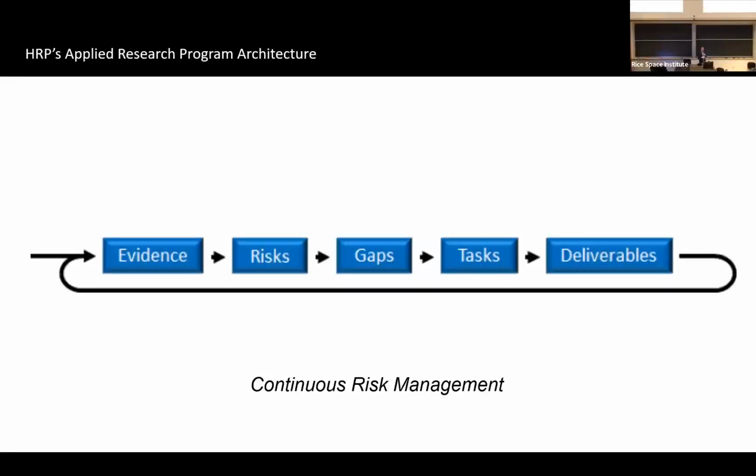All right, so a little bit about the Human Research Program, and for those of you in engineering, it's really a continuous risk management program. What we do is we look at the evidence we have for human spaceflight, as I mentioned in the previous slides. We look at what risks are associated with that. Then we determine where the gaps are. Where don't we understand this risk? Where do we not have the technology, such as a food system or a medical system? Then that's where the Human Research Program comes in. We fund tasks that provide deliverables to either understand the risks or to provide a technology to reduce those.